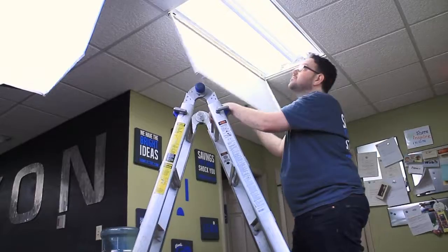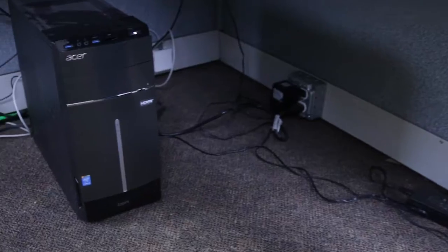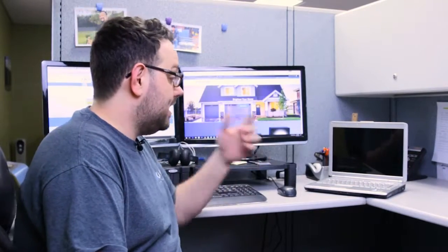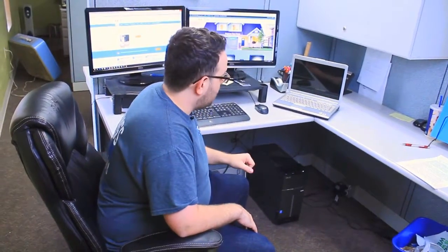It's quite the savings. Next, let's talk about the real energy hog of the office, your computer. Most offices in this area run a setup very similar to mine. Desktop PC with a couple of monitors. Well, with today's mobile technology, you can be just as productive on a 13 or a 15-inch laptop and save a whopping 80% energy.